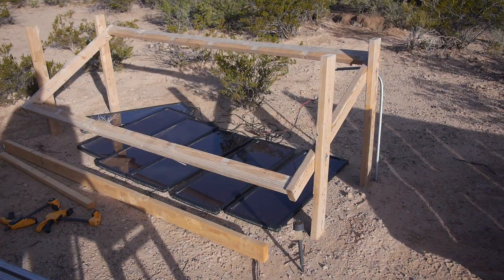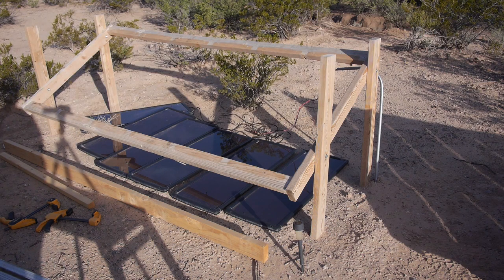Okay, this part is done. Got all the panels off. The screw terminal is removed from the board, so now I can remove the frame and start marking my new location.